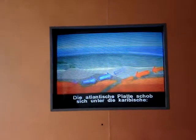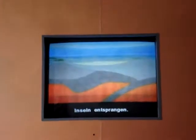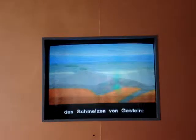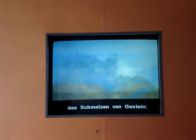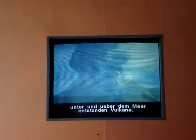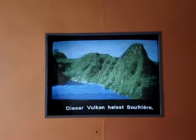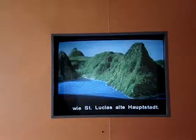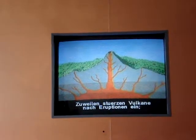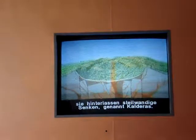When the Atlantic plate pushed under the Caribbean plate, the islands of the Caribbean were formed. The frictional heat and temperature at the depths caused the rocks to melt and rise, forming first undersea volcanoes, and then above sea. The volcano here is named Soufriere, like the first captain of St. Lucia. Sometimes a volcano or volcanoes collapse after an eruption, forming large depressions with steep sides called calderas.